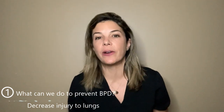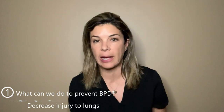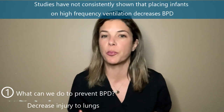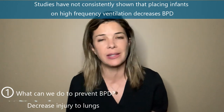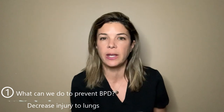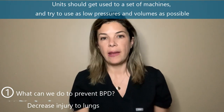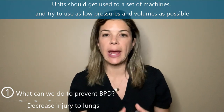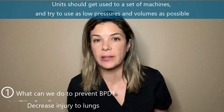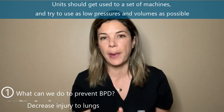However, it's been really difficult to prove in these studies that putting preemies on high frequency ventilation categorically decreases the rate of BPD. Honestly, probably the reason is that there's so much practice variation between different practices, even between different providers, that even though theoretically it might provide a benefit, it's been really difficult to prove in the literature. Where we stand now is that the unit should get used to one device, whether it is the jet, the oscillator, or even the conventional ventilator, and try to use it in an optimal way to reduce the volutrauma and the barotrauma for these babies.